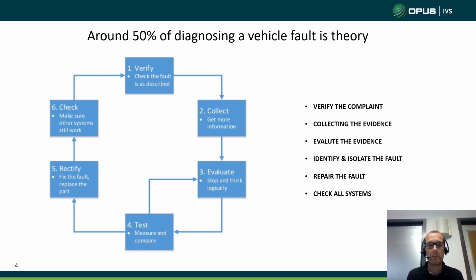Verifying the fault is very important: making sure that the fault is present, and that it is what the customer says. Then collecting the information, getting more information from the owner if needed. Don't be afraid to ask. It can be absolutely vital, and it will also shut off a diagnostic path that you may be going down that's irrelevant.